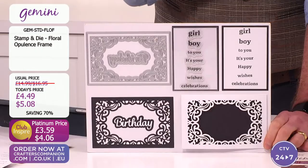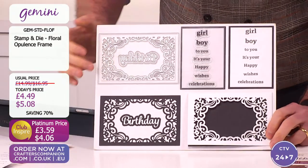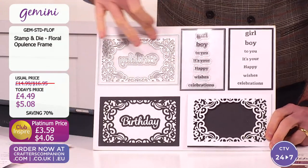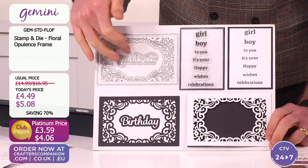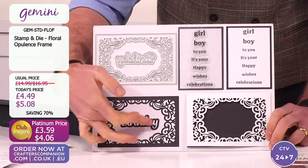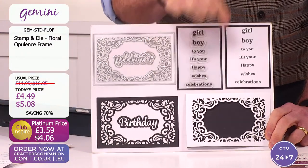What I love about this, it is a complete card in one go, because you've got the die to cut the beautiful frame. You can cut it into your cardstock or out of your cardstock because you've got the inner detailed frame and the outer frame. You've got your birthday sentiment again. Cut the detail and then cut your matte and layer so it stands out and pops off the cardstock, and you've got all of your fantastic sentiments to go with it as well.